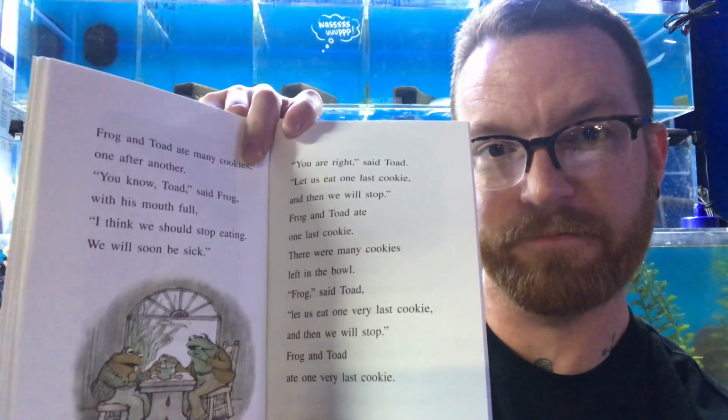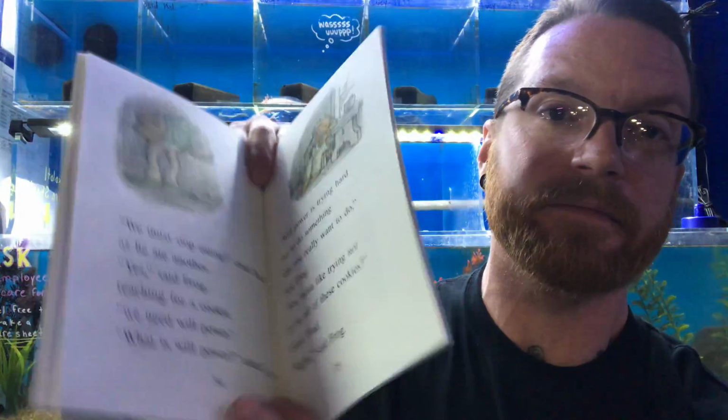"Frog," said Toad, "let us eat one very last cookie and then we will stop." Frog and Toad ate one very last cookie. "We must stop eating," cried Toad as he ate another. "Yes," said Frog, reaching for a cookie. "We need willpower." "What is willpower?" asked Toad. "Willpower is trying hard not to do something that you really want to do," said Frog. "Meaning like trying not to eat all these cookies?" asked Toad. "Right," said Frog.